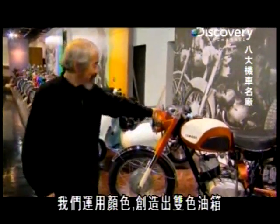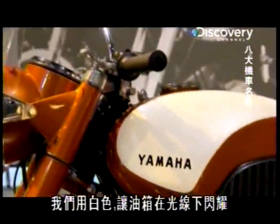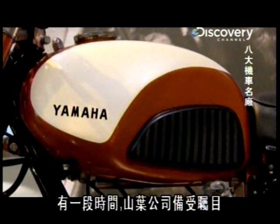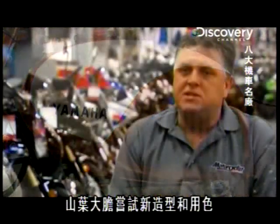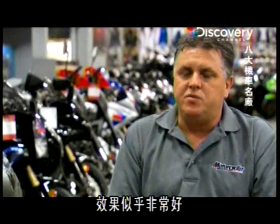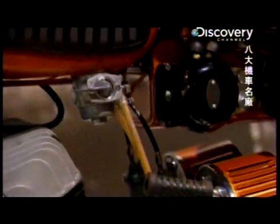We use color to create a two-tone fuel tank. We use the color white to make the tank shiny in the light, which makes it more beautiful. There are times when Yamaha's really kind of stood out. Yamaha tended to take some chances on the styling and the color use and everything, and it seems to have worked really well for them. It was the original Yamaha Super Sport motorcycle.